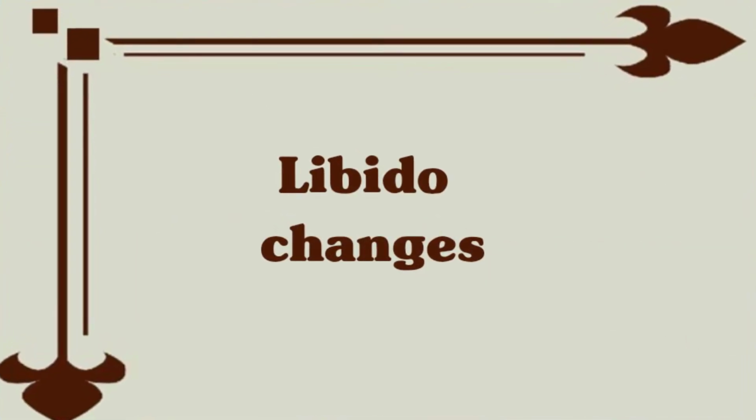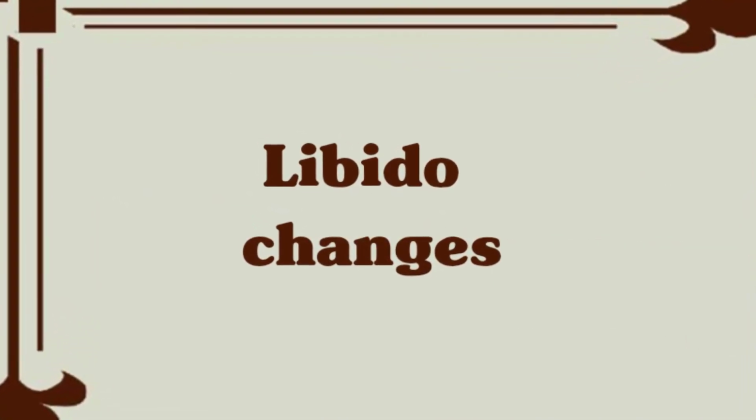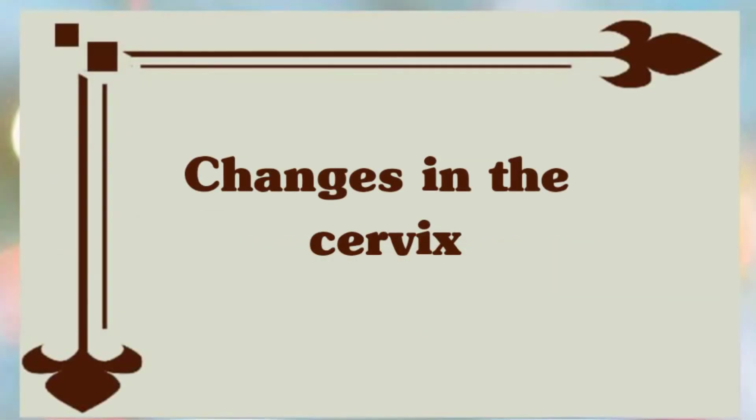Libido changes. A change in libido is another common ovulation symptom. Some women notice that their sex drive increases during ovulation, which might be Mother Nature's way of ensuring we keep the species alive and well.